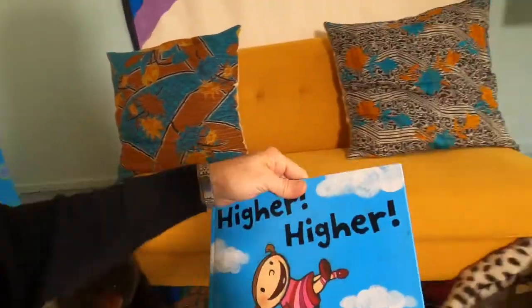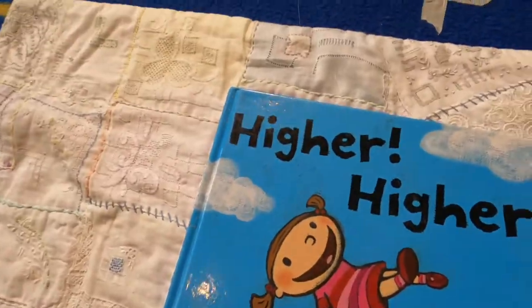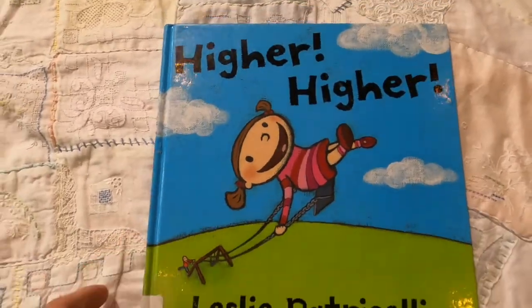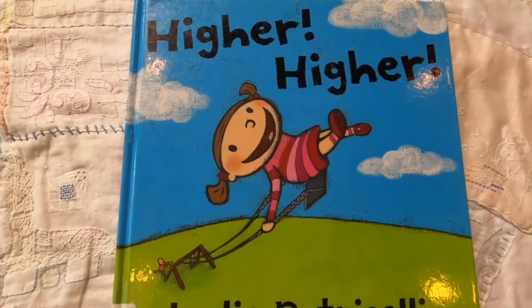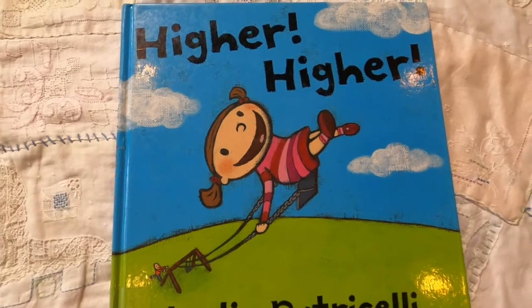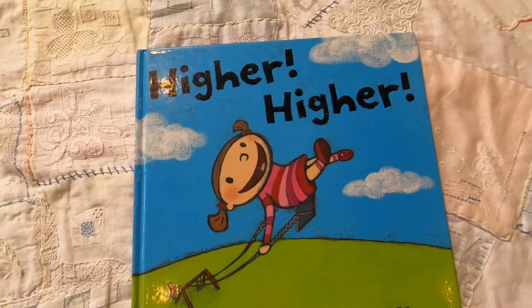Okay. Now this is a fun one because, oh, have you ever been on a swing and you just want to go higher and higher, all the way up into that beautiful blue sky? So that's what this book is about, getting closer to that sky. So this is called Higher, Higher, and it's by Leslie Patricelli.